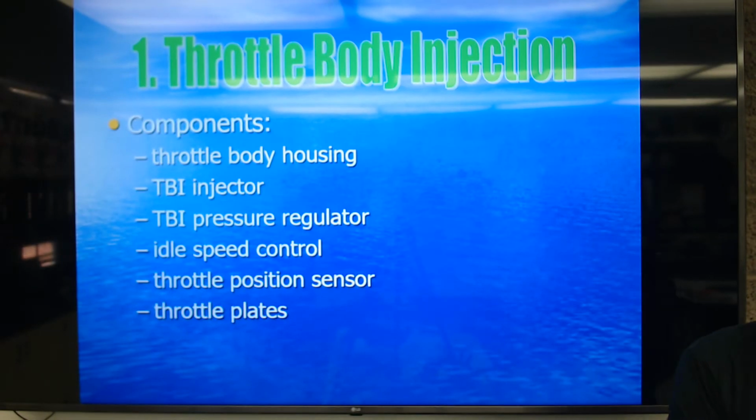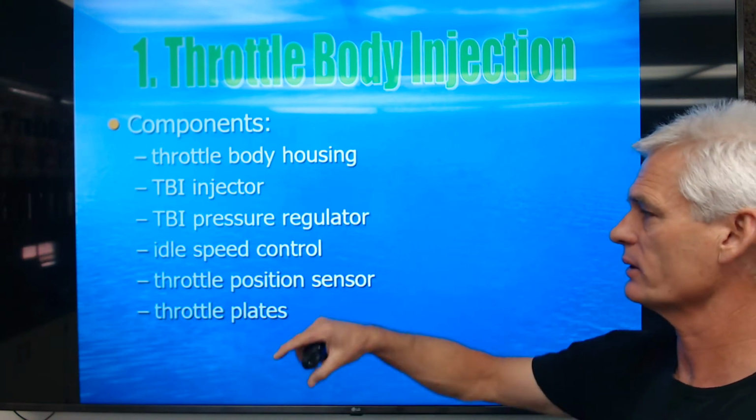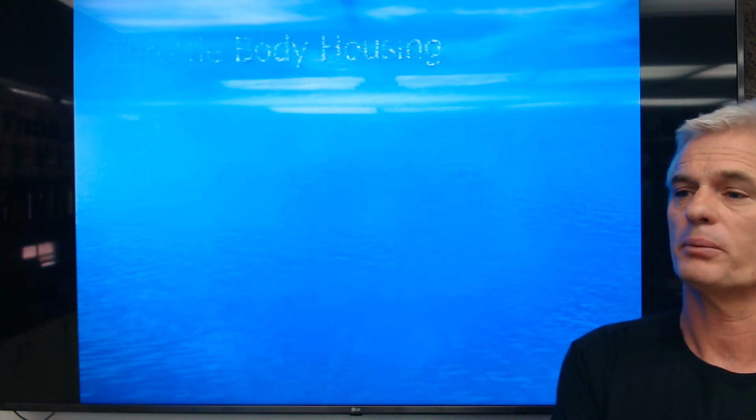Throttle body injection system, you don't need to write this down. Just notice it's got a housing, an injector, a regulator, some sort of idle speed control, and on it, there's going to be a throttle position sensor and throttle plates.